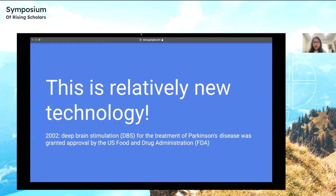And this is relatively new technology. It was only in 2002 that deep brain stimulation for the treatment of Parkinson's disease was actually granted approval by the US Food and Drug Administration.